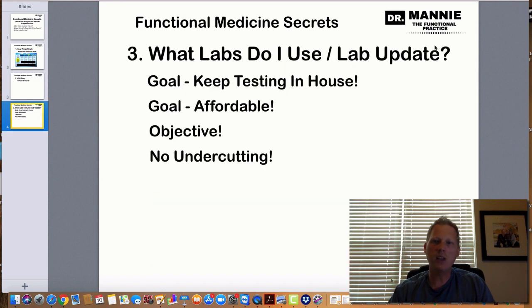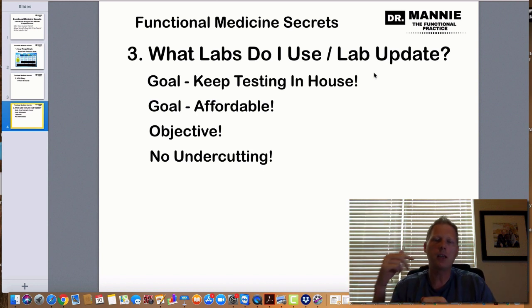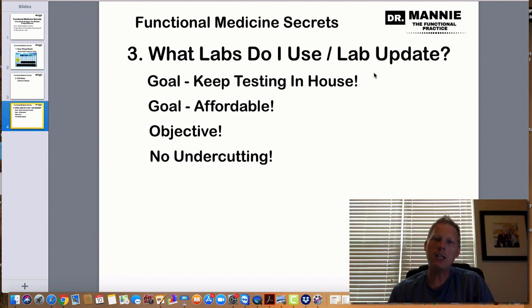So, and this is an update, lab update. Some of you guys know this, some of you don't. We just launched, we partnered with a new lab. We launched it a couple days ago, and for the longest time we were doing Food Test 95, awesome, phenomenal lab, but they do manual pipetting, which means there's a lot of manual labor involved, which drives the cost a little bit higher. We've partnered with a new lab that does automated pipetting, so now the cost is $100 cheaper.